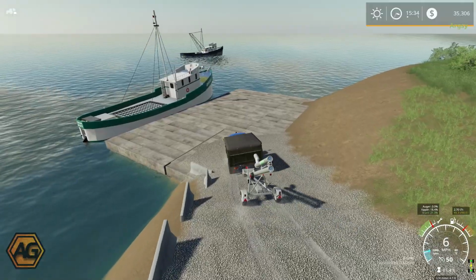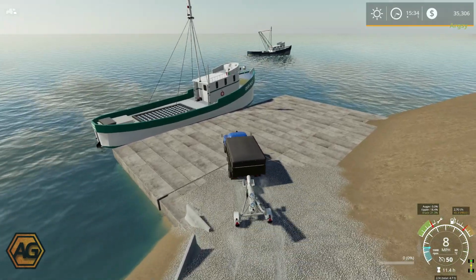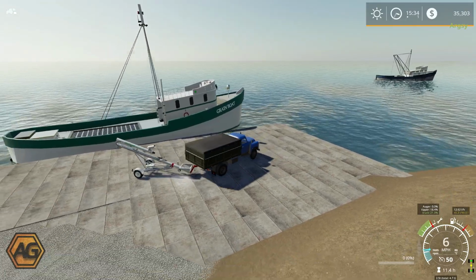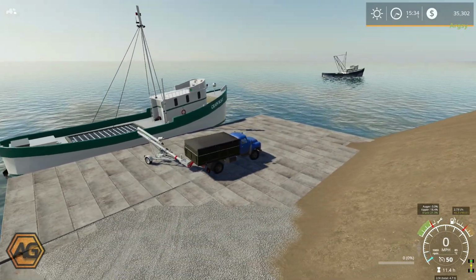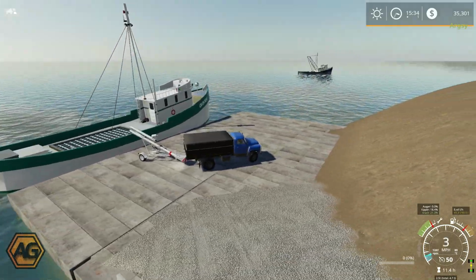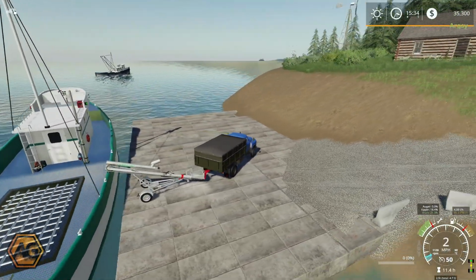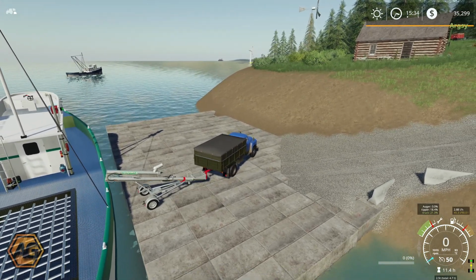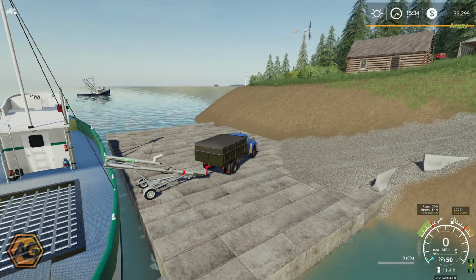So apart from a demo or a test run, this is the first time we've driven down here properly. Quite exciting. I'm hoping we can get this backed up in here in about the right position. It's not too bad right about there, I think. Don't want to go too close to the edge. Invariably, I will come down here and bump it somehow.